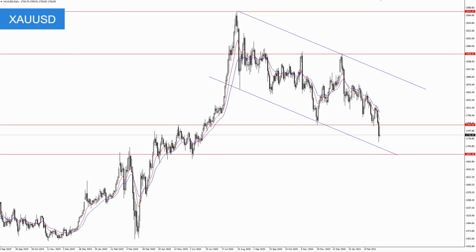So gold, or XAUUSD, has really struggled in recent months. We've talked about this at length, how we had the March sell-off back here, and we had this nice run-up over a few months, all the way up here toward $2,075. Now, since that time, we've had a pullback into a descending channel.